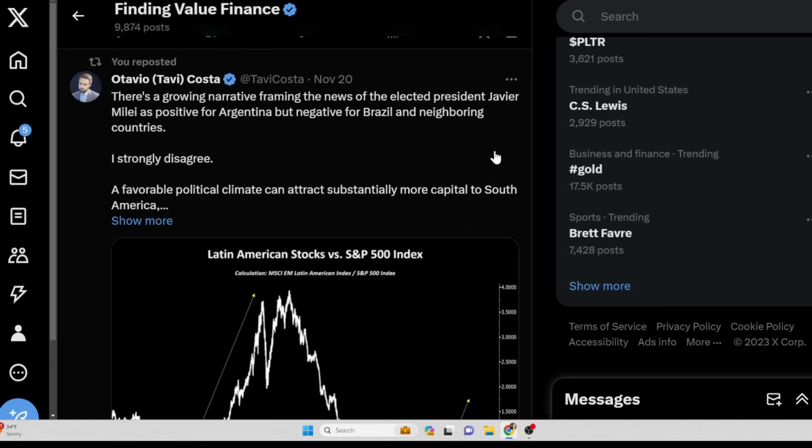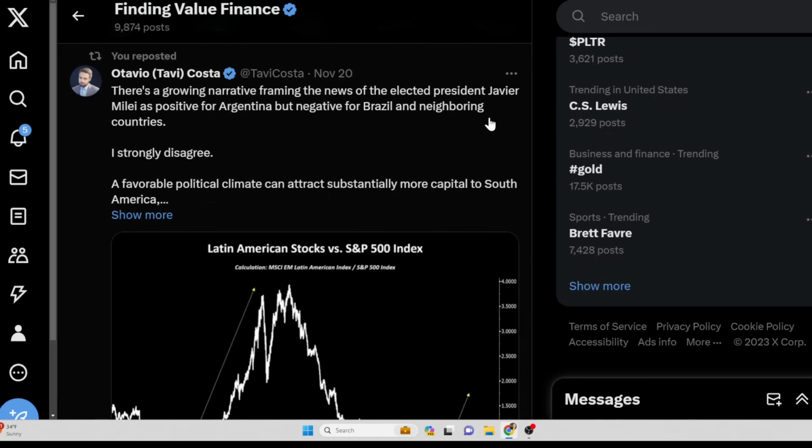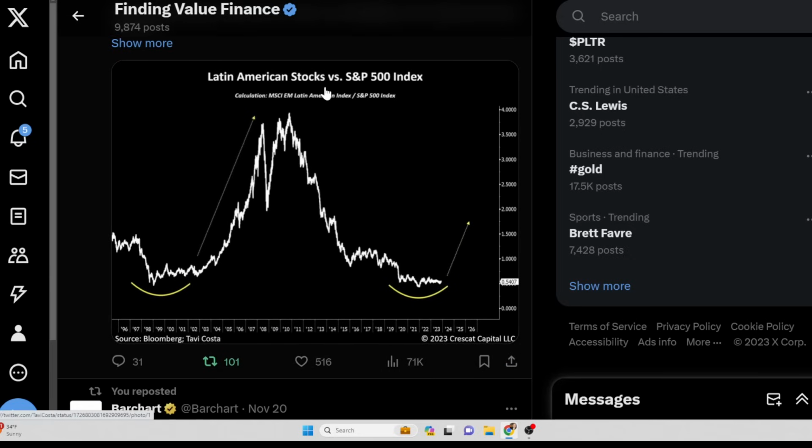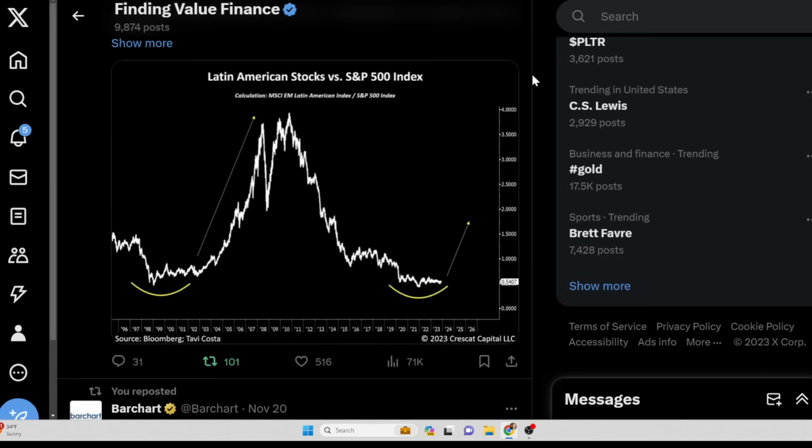There's a growing narrative framing the news of the elected president, Javier Milei, as positive for Argentina but negative for Brazil and neighboring countries. I strongly disagree. Look at this chart here, guys: Latin American stocks versus the S&P 500 index. It is so low, and we have such huge upside potential in this. God, that looks so good. I'm in it, boys.